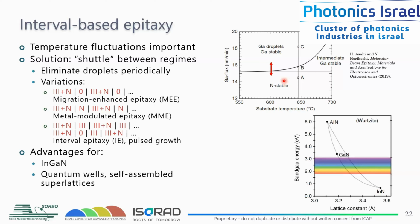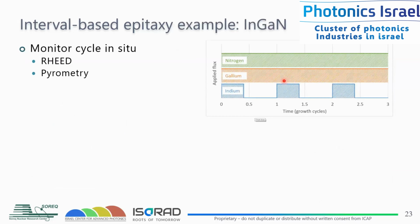That means repeated cycles of different material, of two different compositions, one after the other. And you can even get to self-assembled superlattices if you play with it correctly. There have also been reports in the literature for that. Here in the center, we've worked on, for example, this example of growing single-phase indium gallium nitride. As I showed you, you can monitor the cycle in situ using the RHEED, the electron diffraction, and pyrometry. The cycle here is one where the nitrogen and the gallium are flowed continuously, and the indium is flowed at intervals.